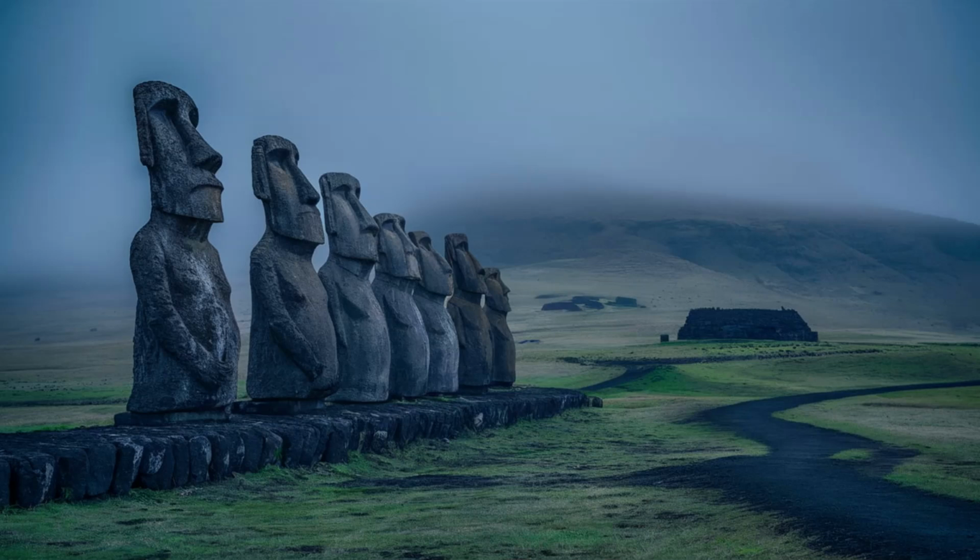The enduring enigma, Easter Island's Moai. Easter Island, or Rapa Nui as it was originally called, is a remote speck of land in the vast Pacific Ocean. Yet, it holds a captivating mystery, the monumental statues, known as Moai, that dot the island. These giant figures, carved from volcanic rock, stand as silent sentinels, their origins and purpose shrouded in an enduring enigma.